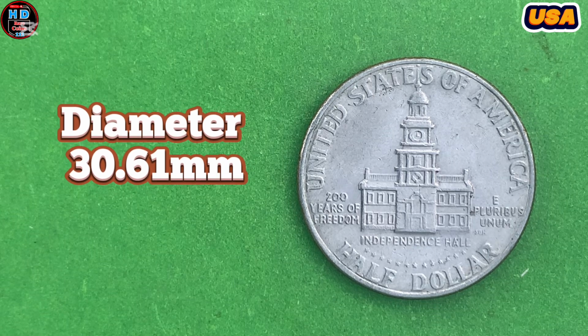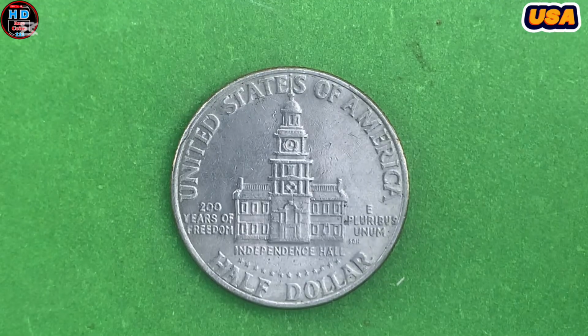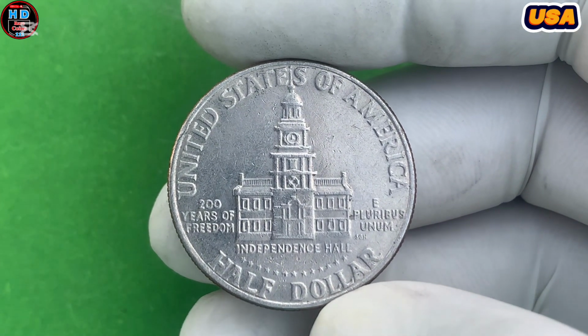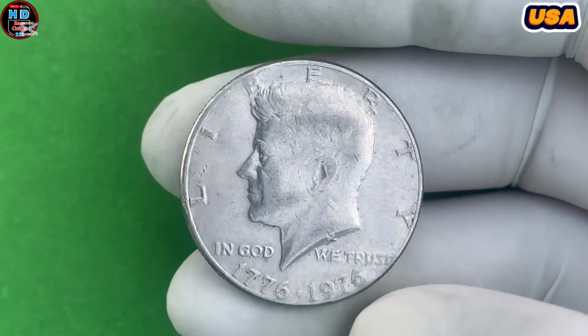When we think of iconic coins, the Kennedy half dollar is hard to miss. Introduced in 1964 to honor President John F. Kennedy, this coin was created shortly after his tragic assassination. The U.S. Mint struck millions of these coins over the years, with various designs and minting errors that have made certain editions quite rare and valuable.